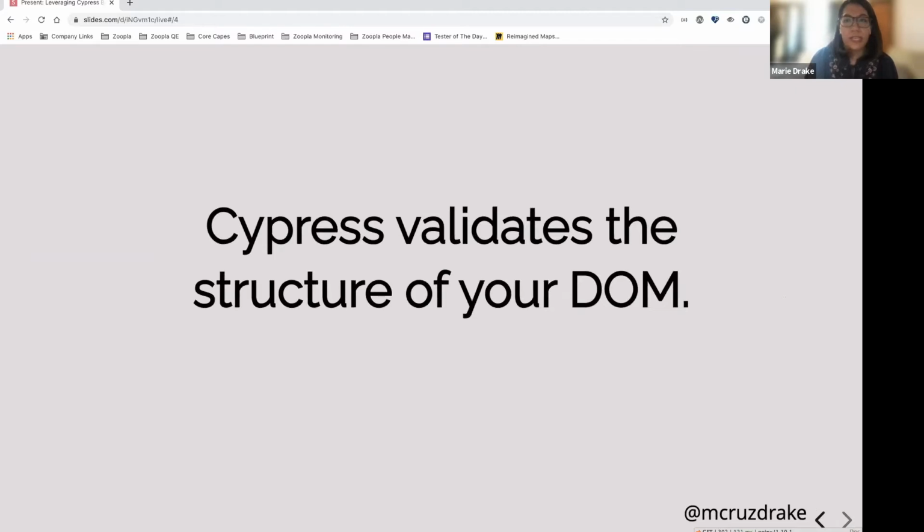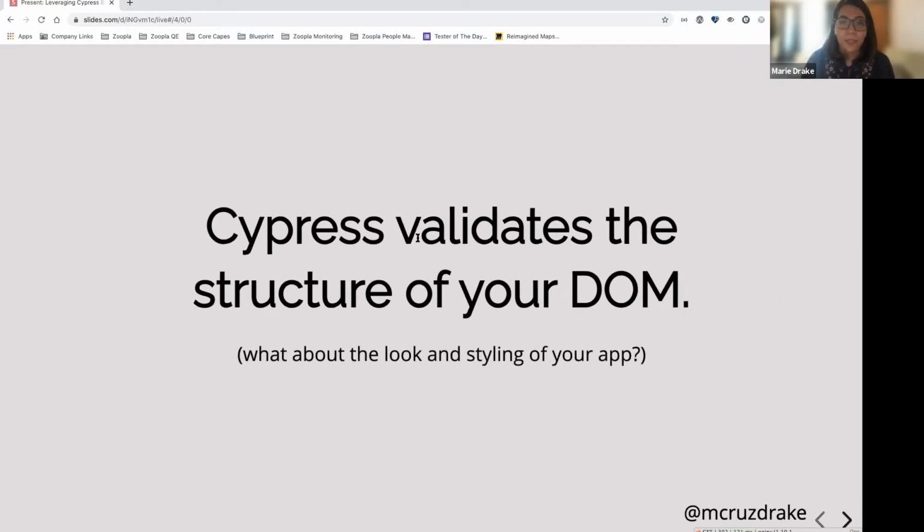So among other things, Cypress validates the structure of your DOM. It verifies that a button is visible or that it has the correct text. But what about the look and styling of your app? How can we test that our application looks good visually? Now, if we have some visual bug, that's the first thing that our users notice. So we need to make sure that we can catch these issues much earlier on.